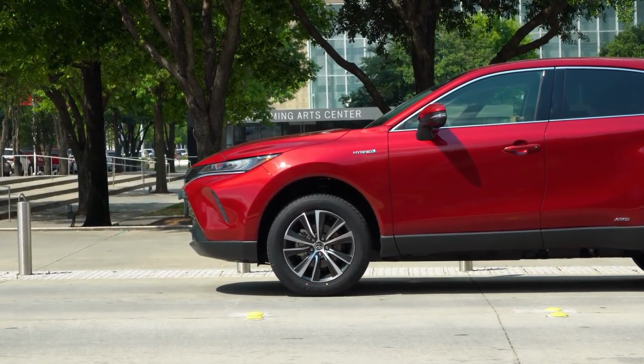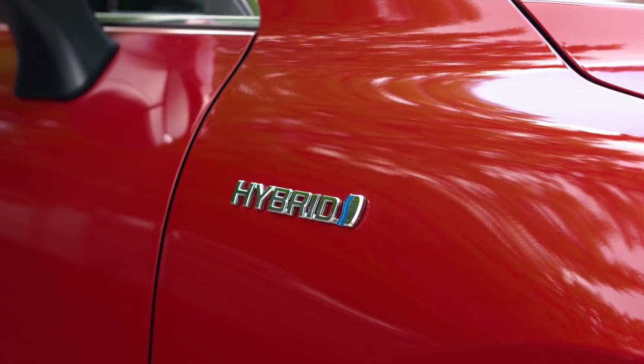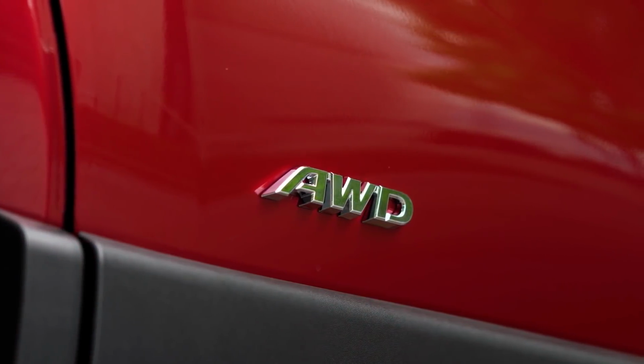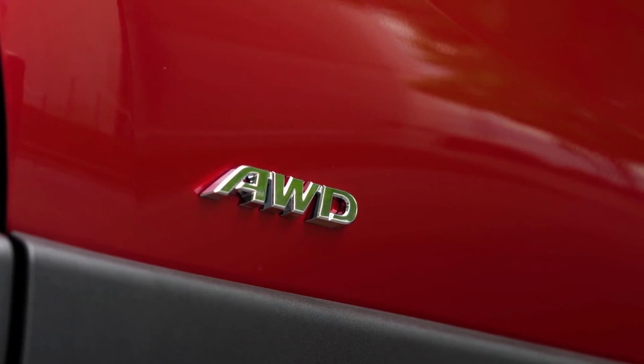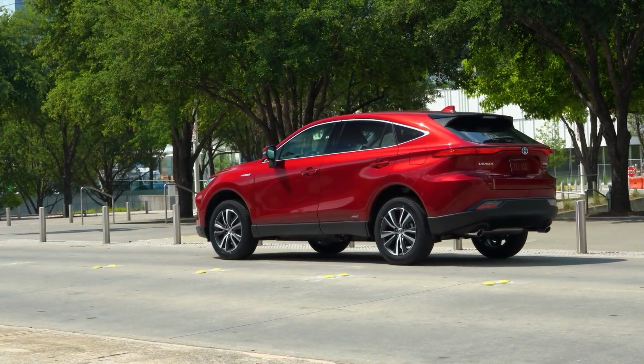It rides on a 2,690mm wheelbase, which is the same as the Toyota RAV4. The new model is 145mm longer than the RAV4, however, the boot space is around 56 liters smaller than the latter. In fact, the rear seat space in the Venza is similar to that of the RAV4.